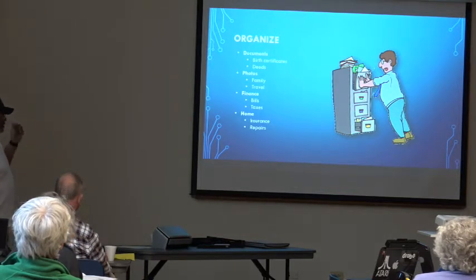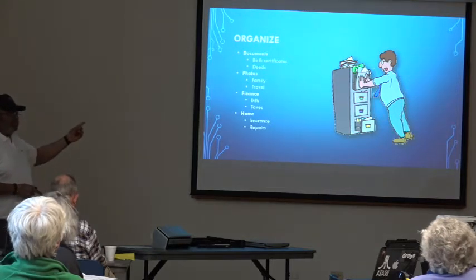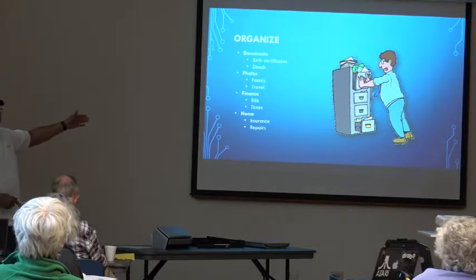Documents, birth certificates, deeds. Here again, I have a folder for each one of those. But they're all little documents, right? Photos, family photos, travel, whatever it may be. They're up under pictures. They're up under whatever folder they're creating.